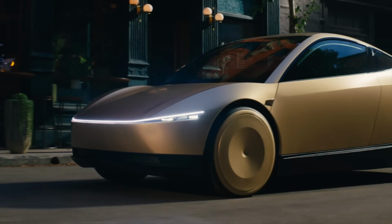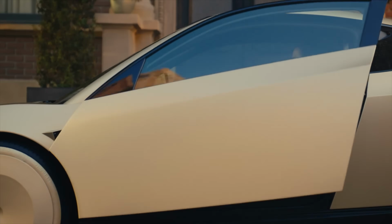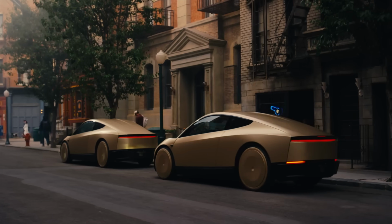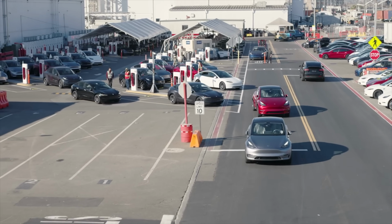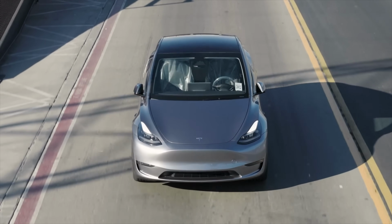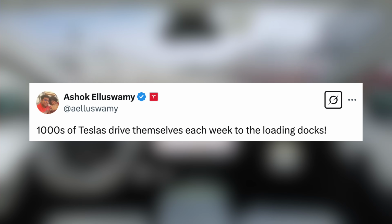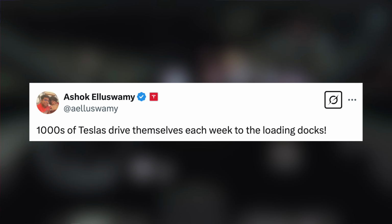If the Cybercab really can come next year, they may be able to prove things very well over in the UK and get this pushed up, but we'll have to see. Right now, one very impressive demonstration of Tesla's self-driving capabilities is happening at their factories every day. Tesla's head of AI said thousands of Teslas drive themselves each week to the loading docks.